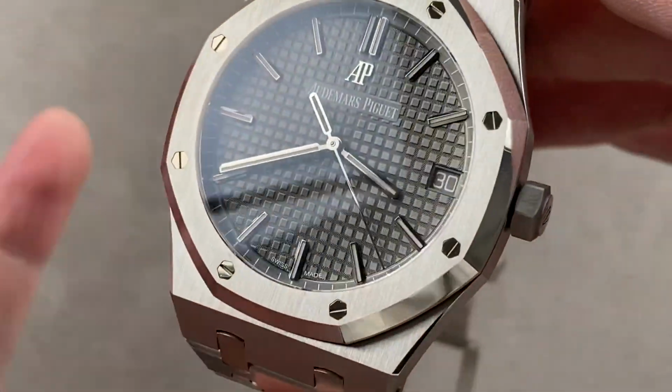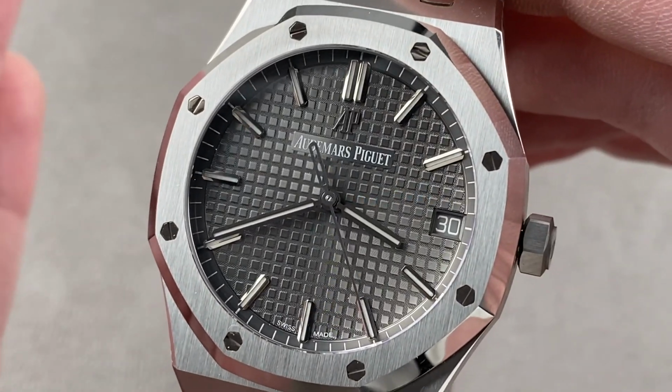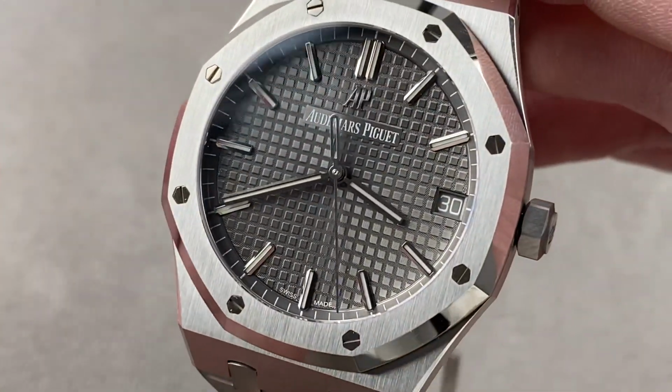The Jumbo has a push-down crown. I do not consider it to be surface swimmable. The screw-down function makes the difference.